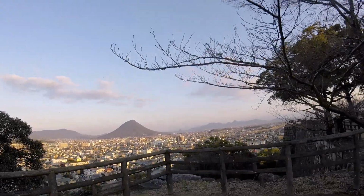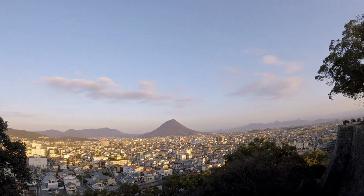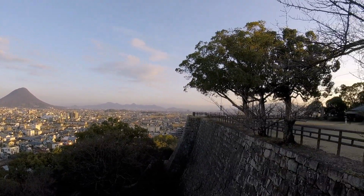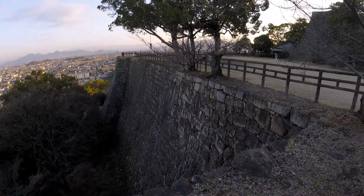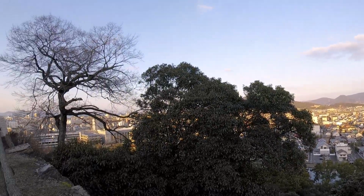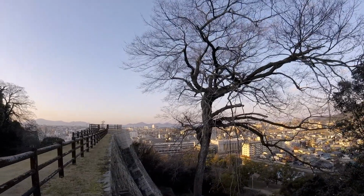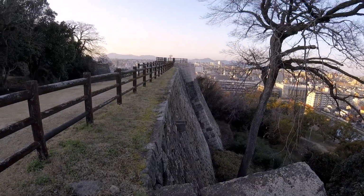This area of the castle offers a breathtaking view of Sanuki Fuji, which is basically a miniature version of Mount Fuji. That's why it has the word Fuji in it, for Fujisan. It's a very famous attraction in Kagawa, and the local residents are very proud of that mountain. Looking over here, we get another really nice view of the city. This is looking northwards, so you can see the Seto Inland Sea in the far distance where the mountains are. We get another great view of the castle walls and the beautiful shape of them, and where some of the towers would have been.